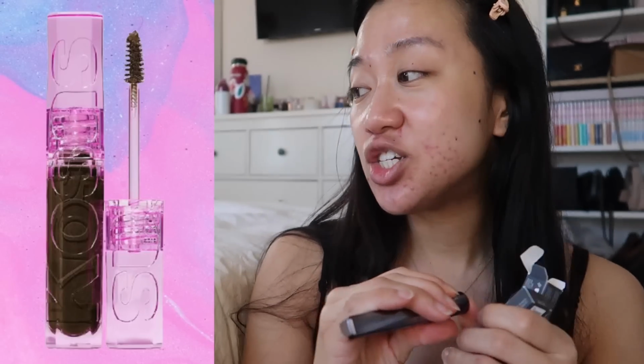So I'm trying their brow gel. My current favorite brow gel is the Kosas brow gel. It makes my eyebrows look so fluffy and natural, and I love it to death.